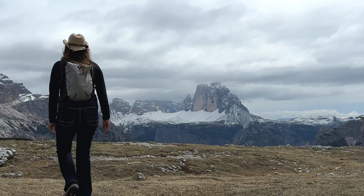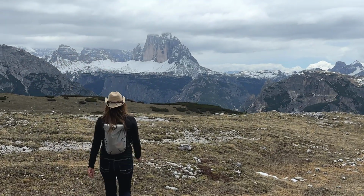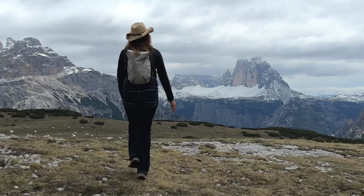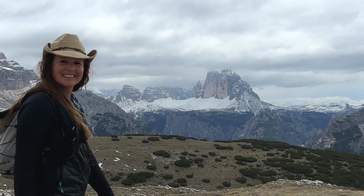What I love about this is that you are seeing Tre Cime in a way that most people never will. Yes, there is something about the iconic full view where you see each of the 3 peaks distinctively. But when you look over there and you get a sense of the terrain and you know that you have found your own little piece of zen to enjoy those iconic peaks all to yourself, you realize that you found something quite special. And that is something that no other view can match. No other view can beat that kind of feeling.